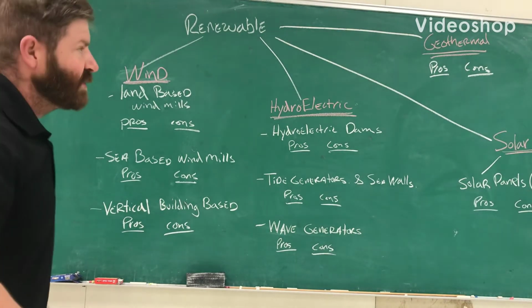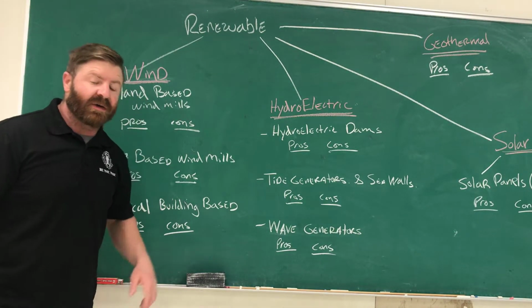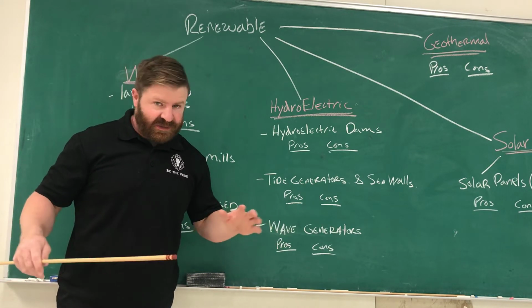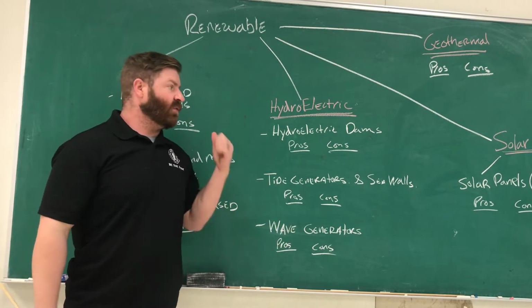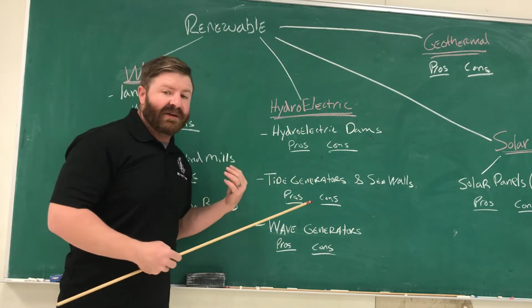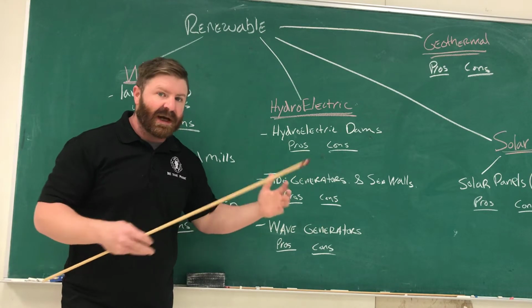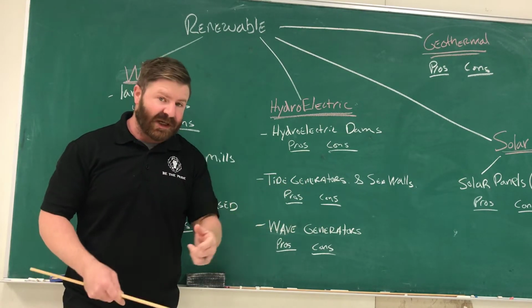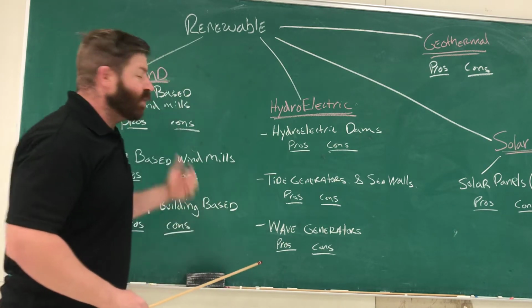Alrighty folks, we're going to get started with renewable power. Now, renewable energy is a complex sea of technology. So what I've got for you here is your notes outline, and there's stuff that I've started for you, the general mind map of things, and then you're going to fill in the research on the pros and cons. Let's go ahead and get started with wind power.